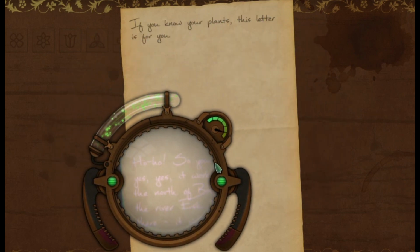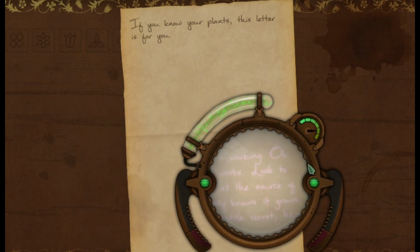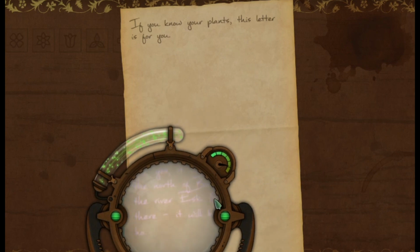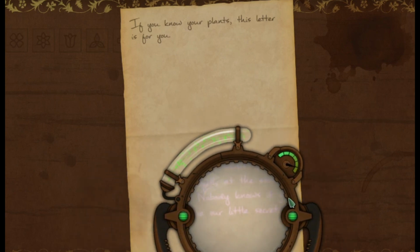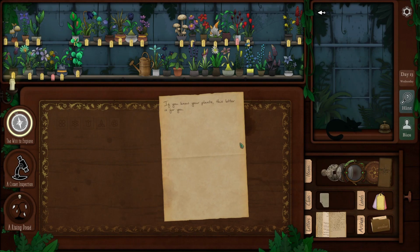Do you have spooky secret writing? Yeah, boy. So you got it working. Oh, yes, it works. Look to the north of Beaufell at the source of the River Esk. Nobody knows it grows there. It will be our little secret. All right, crazy old man.